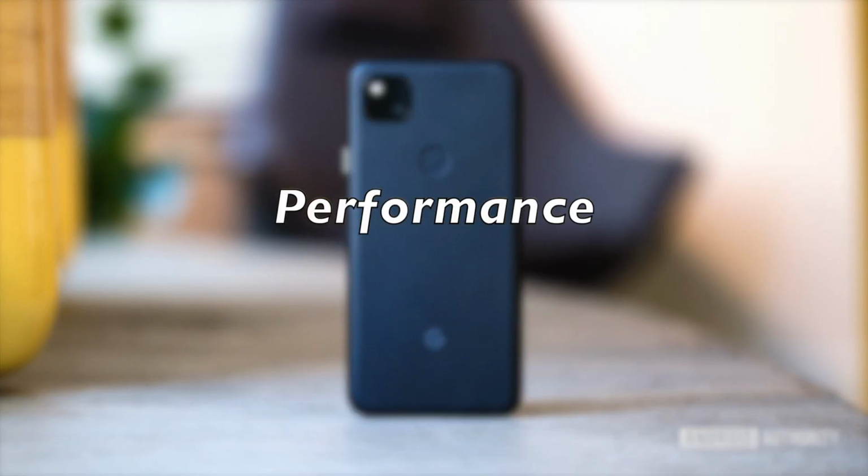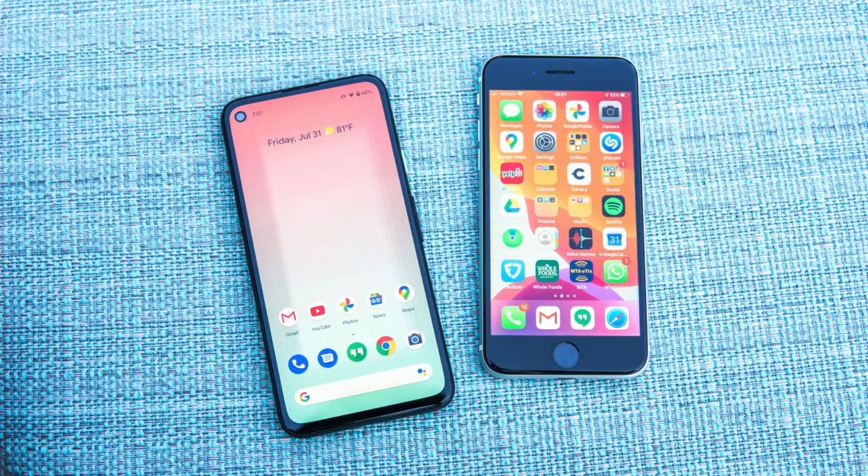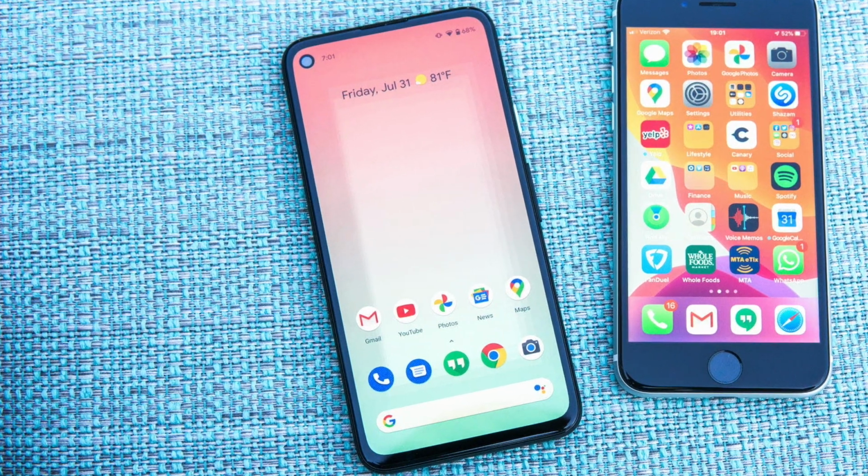The Google Pixel 4a is the worst performing of the three phones. It uses a very average Snapdragon 730. The Pixel begins to feel sluggish after use and especially after extended periods of time. The Pixel also feels slow on regular day-to-day tasks in comparison to flagships or the other two phones.